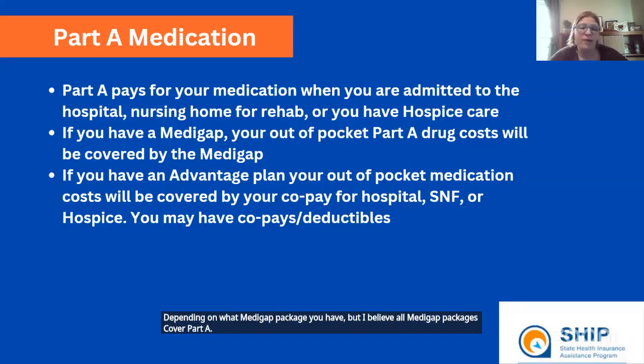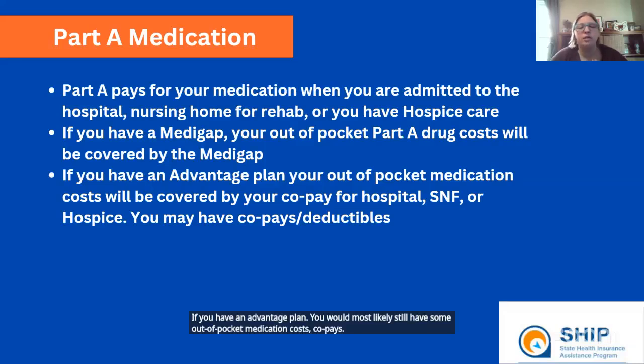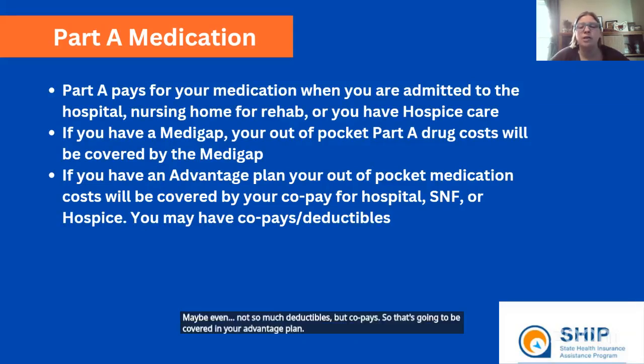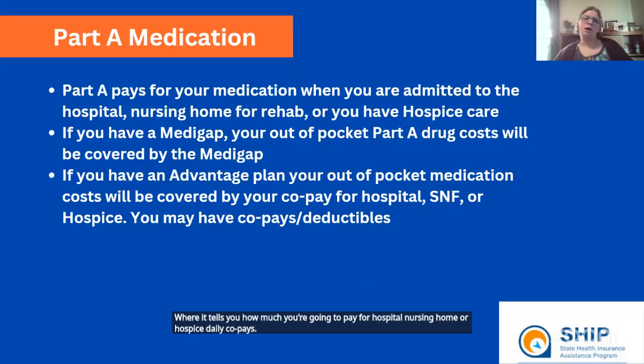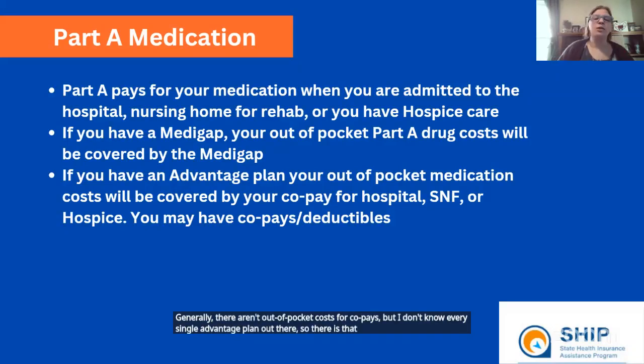If you have an Advantage plan, you would most likely still have some out-of-pocket medication costs, copays, maybe even not so much deductibles, but copays. So that's going to be covered in your Advantage plan, where it tells you how much you're going to pay for hospital, nursing home, or hospice daily copays. Generally, there aren't out-of-pocket costs for copays, but I don't know every single Advantage plan out there, so there is that potential, but there are generally copays when you're in the hospital or nursing home. Skilled nursing facility is the abbreviation for SNF.